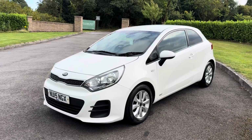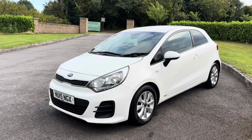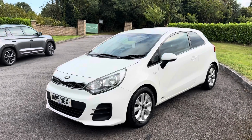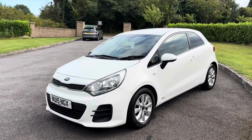It drives exceptionally well. I mean, I've just got out of a 1.25 Fiesta, which I always think of as quite a nippy engine really for their size, and this is definitely quicker. It feels a little bit more powerful again, which is quite surprising because on paper it isn't. It's about the same.